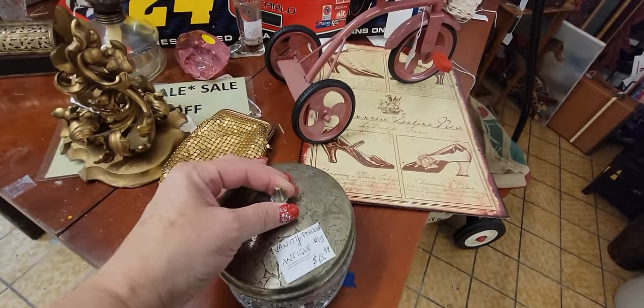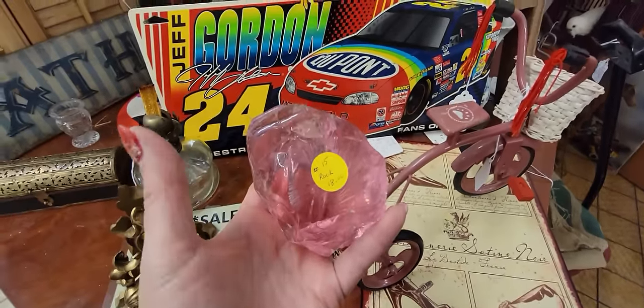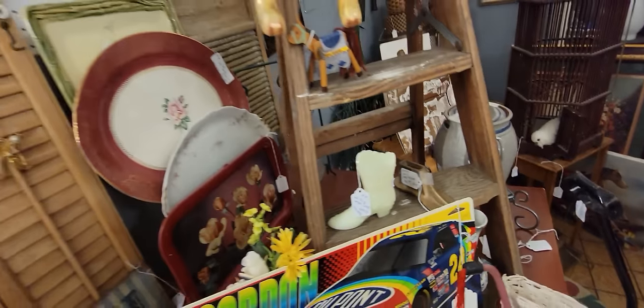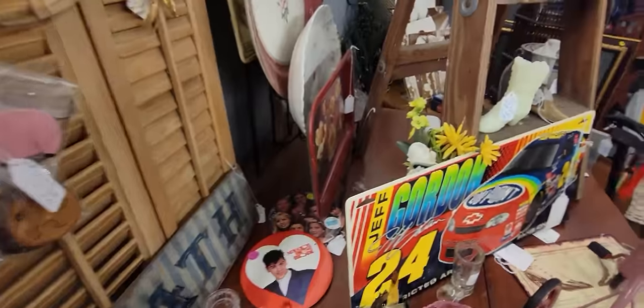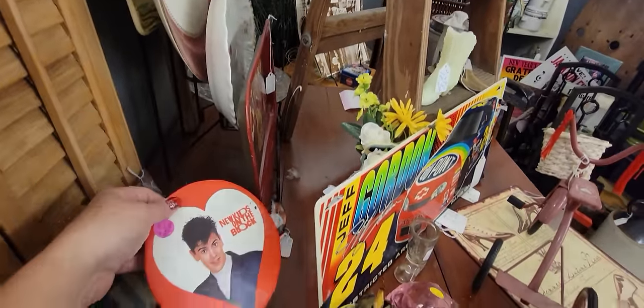Some vanity powder trays, $13.99. Ooh, rock, $18. This little Fenton boot for $17. Little pig things. Oh my gosh, New Kids on the Block and 90210 big buttons.